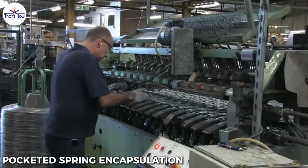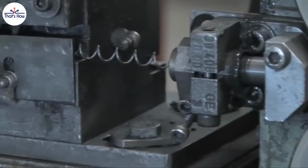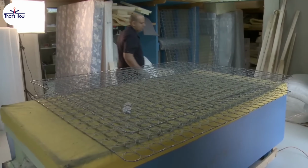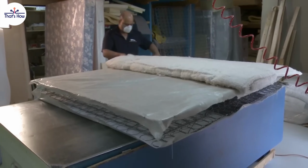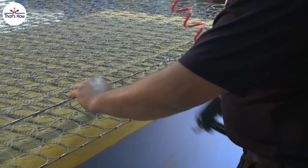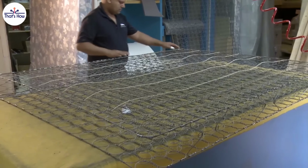Pocketed spring encapsulation. Unlike traditional spring mattresses, modern designs feature individually wrapped coils that move independently. Each coil is encased in a fabric sleeve to prevent noise and minimize motion transfer. Zoning technology. To provide optimal support, manufacturers create mattresses with different firmness levels across various sections. Softer coils are placed in areas that need more cushioning, while firmer coils support heavier parts of the body.